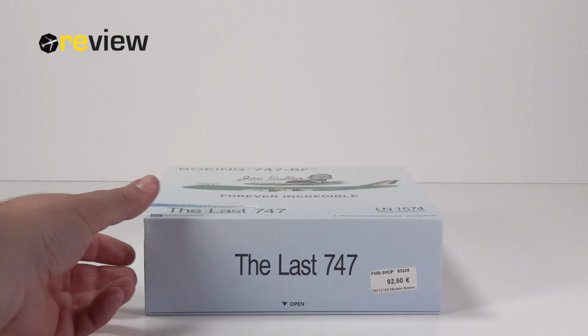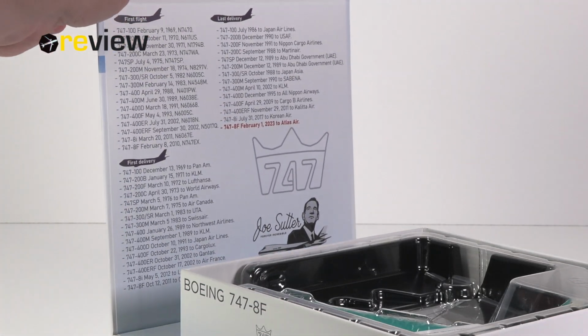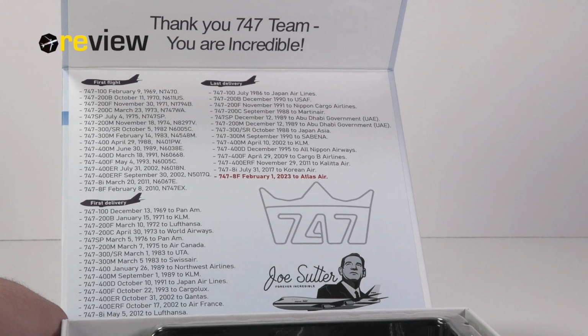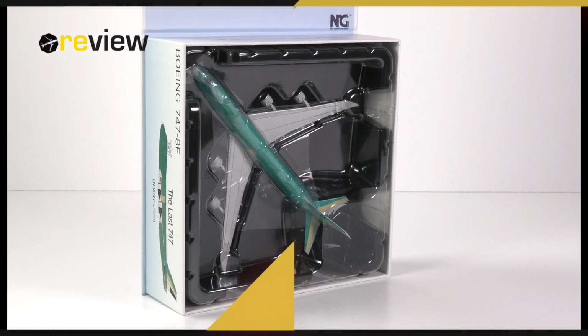It can furthermore also be opened, and that reveals even more really awesome stuff, like this list with all first flight, first delivery and last deliveries of all various 747 aircraft types. Really awesome. And of course then it also reveals a first look at the aircraft model inside.